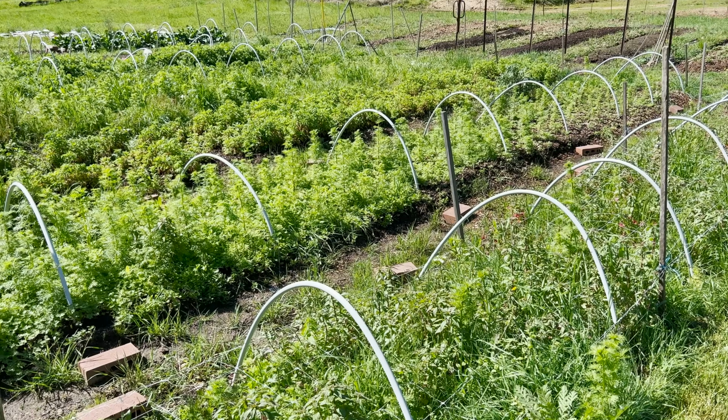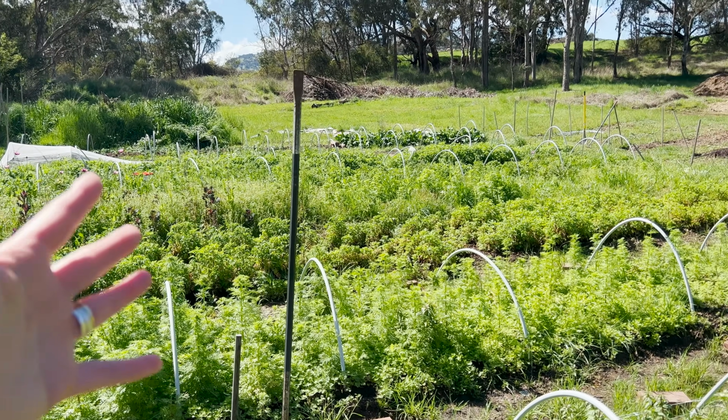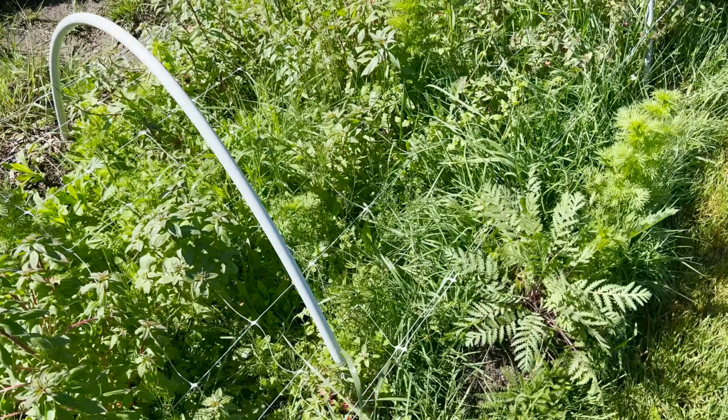So I'm going to show you now. Finally, we're out at the field. I'm going to show you what we're dealing with. Don't be deceived by the sunshine. We have just had so much rain. It is ridiculous. But this all looks lush and green. I reckon 50% of it is weeds. Maybe more. This is my Godetia.